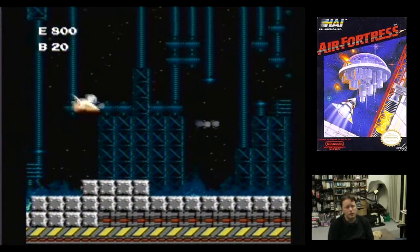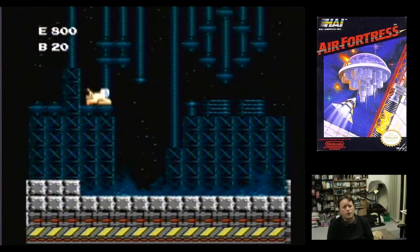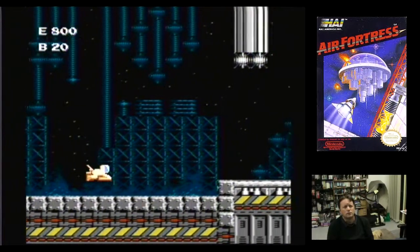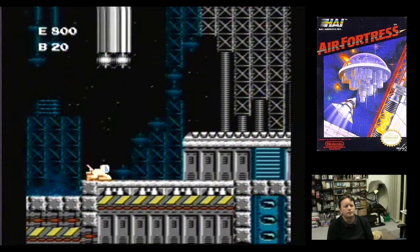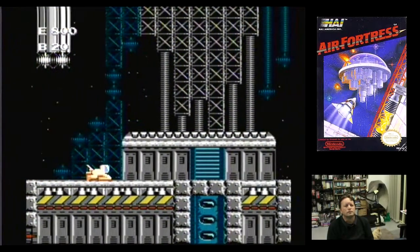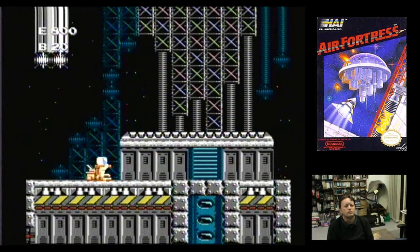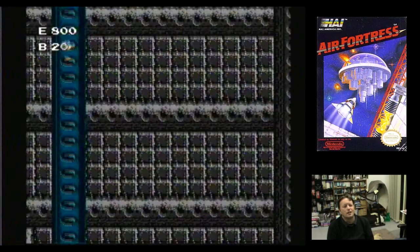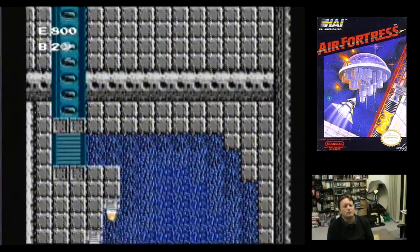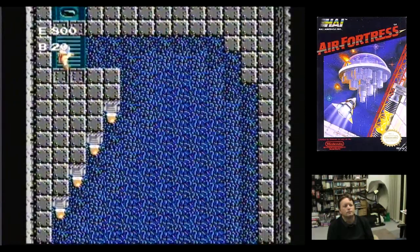The other button doesn't do anything, it just fires. Okay, we seem to have lost control for a second. Into something. Okay, now I've got an anniversary. Fair enough. Alright, so you've got to collect stuff, obviously, to attack the air fortress. So it becomes a bit of a platformer.